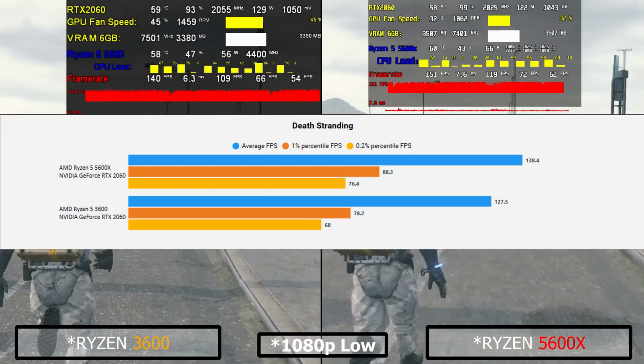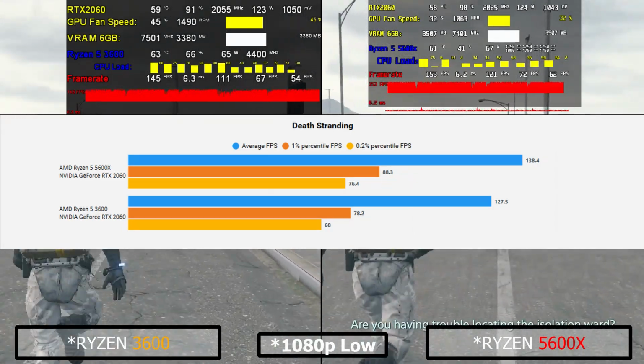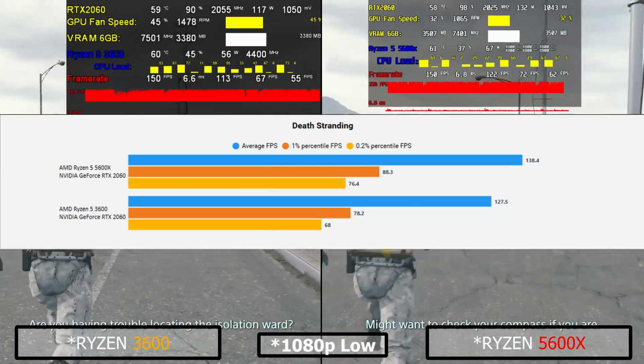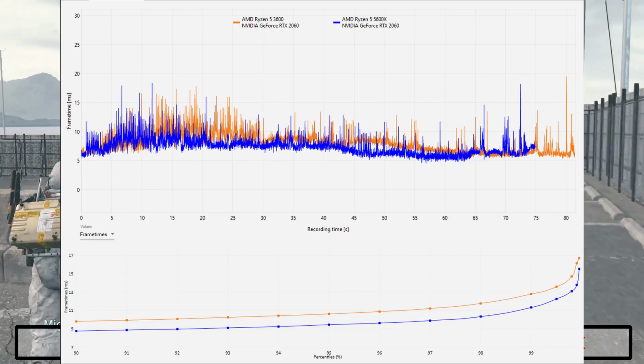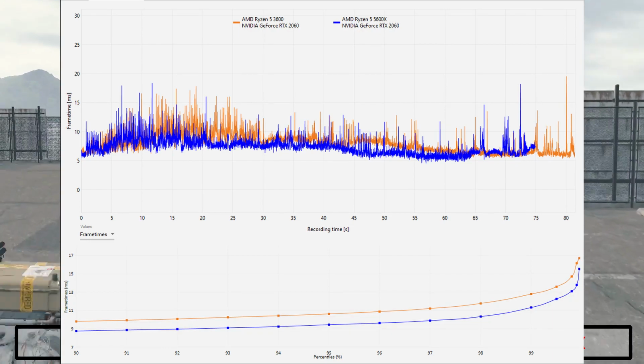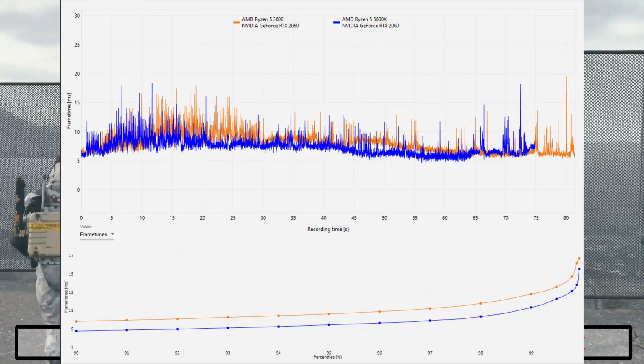Death Stranding is one of the newest titles and it runs pretty well on both processors. Unfortunately for 5600X I am GPU bound, so gains are smaller than expected, only 9%. Frame time is very smooth for both processors. It appears that 5600X is both faster and smoother in this title.